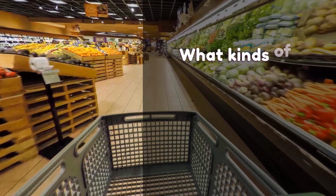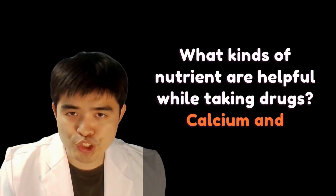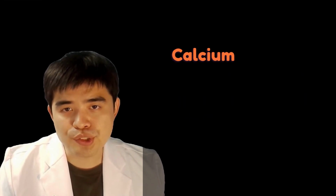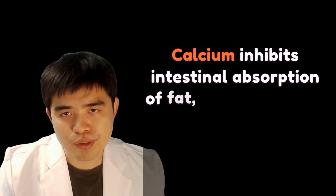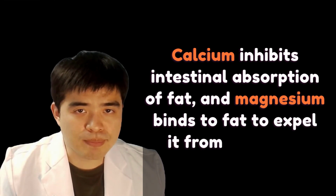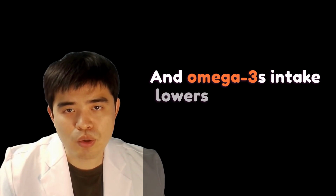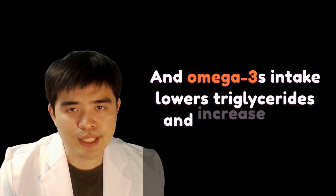What kinds of nutrients are helpful while taking drugs? It's calcium and magnesium. Calcium inhibits intestinal absorption of fat. Magnesium binds to fat to expel it from the body. And omega-3 intake may lower triglyceride and increase HDL.